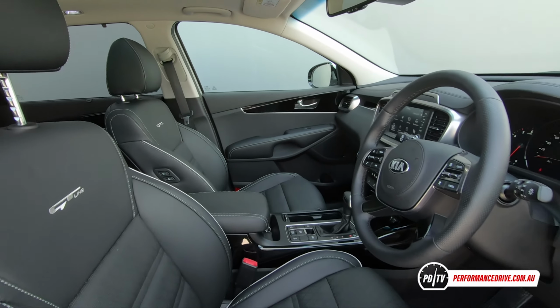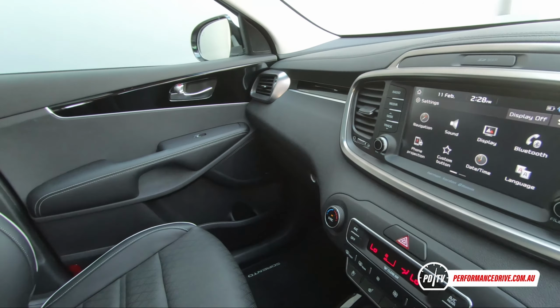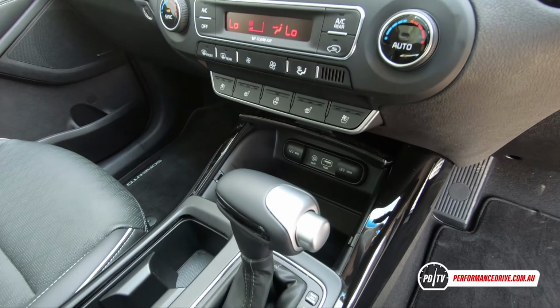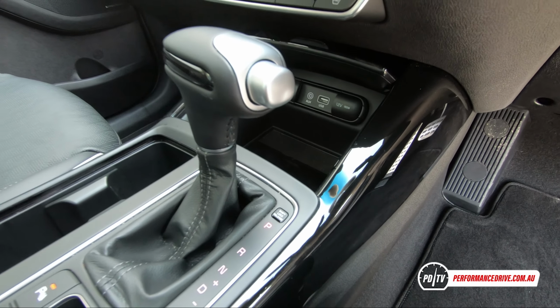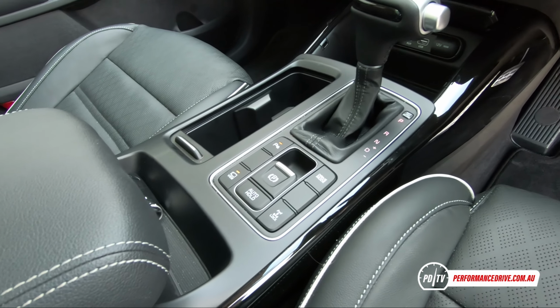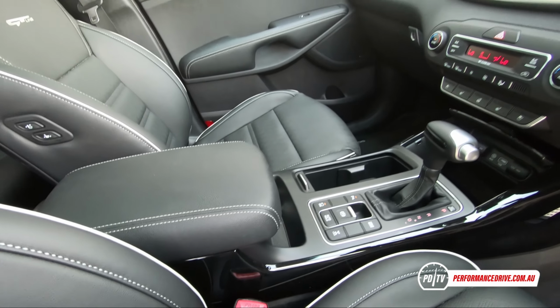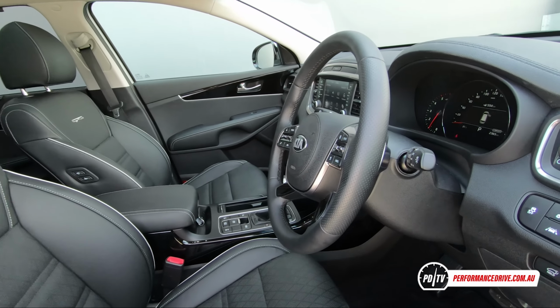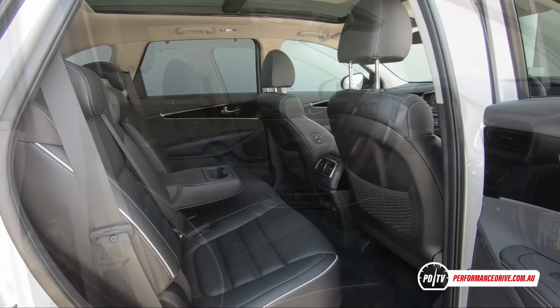It's a different story inside. The decor is quite modern, with soft brushed metallic trimmings and neatly contrasting highlights giving it a surprisingly premium look and feel. Up on the dash is a comprehensive touchscreen media interface with Apple CarPlay and Android Auto, while the GT-Line gets awesome sports seats in the front with electric adjustment.